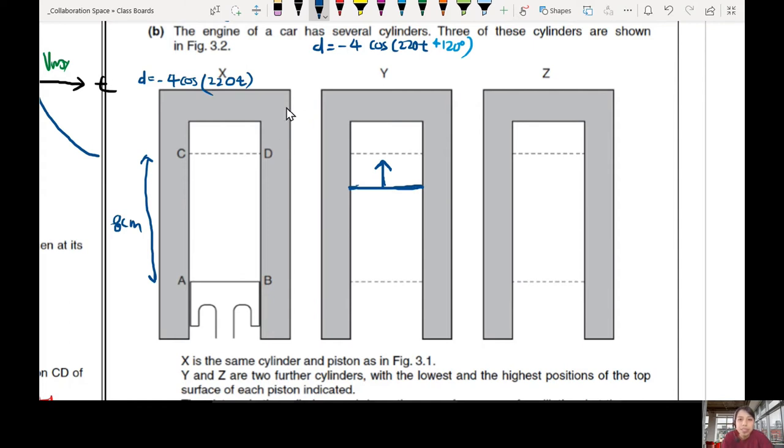So remember, if you take maths in P1, if you have inside the cosine a plus some value, then the whole graph will shift to the left a bit. Let me write this down.